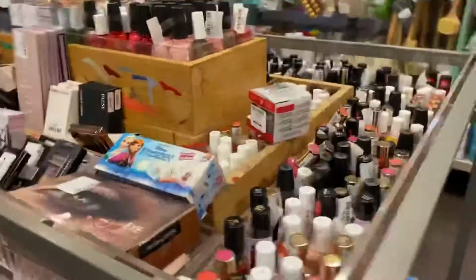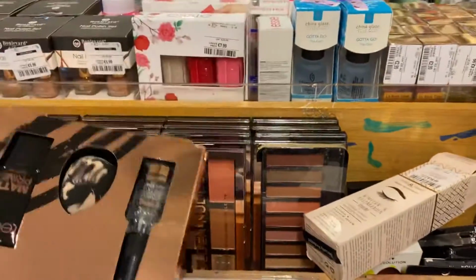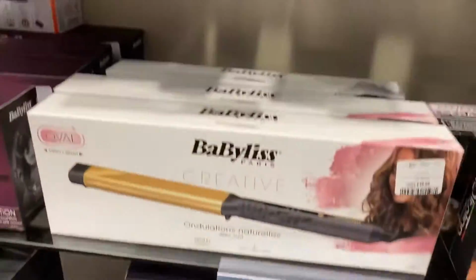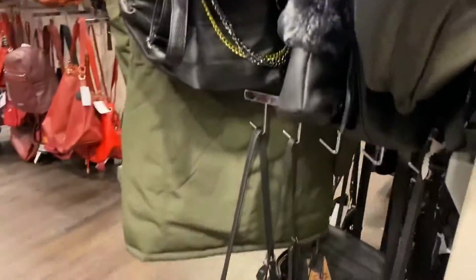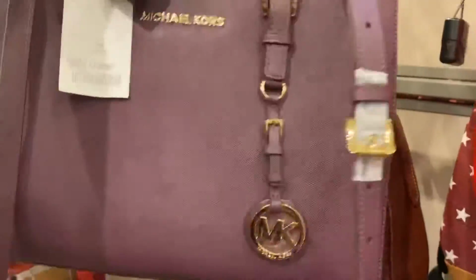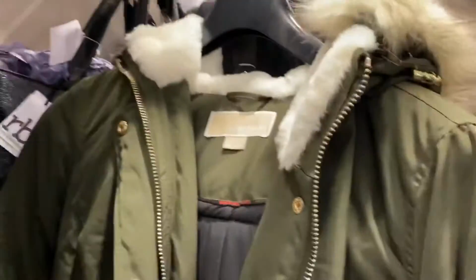And then some makeups that you can see. So ano pang dapat makita? This one is very nice. It's €89. They had Michael Kors. They have a Michael Kors bag. Yes, this one is very nice. It's €159, €160. What else do they have? They have a Michael Kors jacket, winter jacket, look at that.